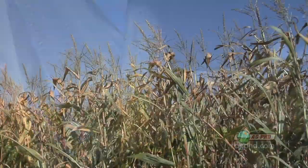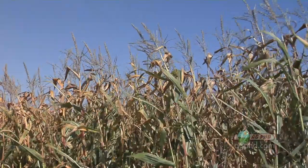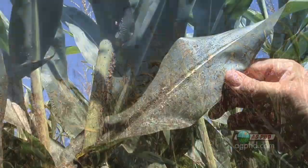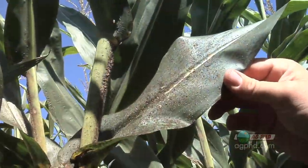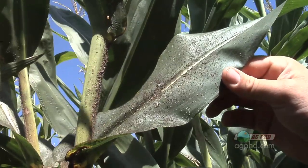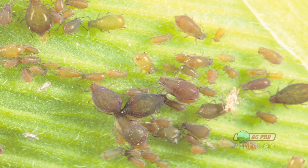The other thing with corn leaf aphids is they're much more of a problem in a drier year. When we have inadequate moisture, they can usually cause 3 or 4 times the amount of damage that they can in a wetter year, just because of all the ample growth that's out here. So in a wetter year, we're not that concerned about it, but still you've got to be scouting.